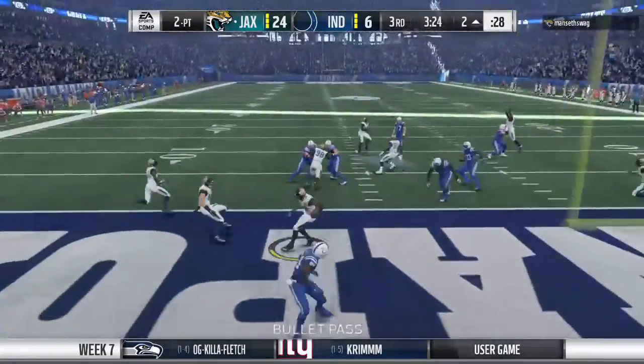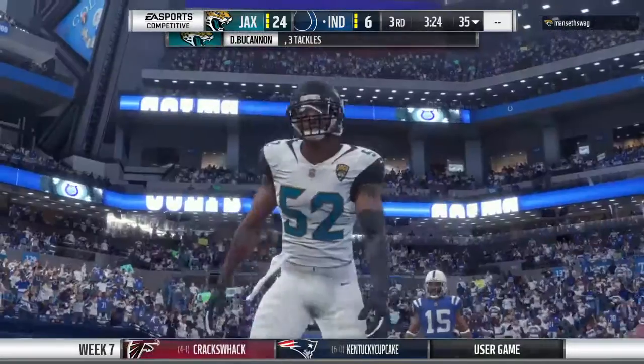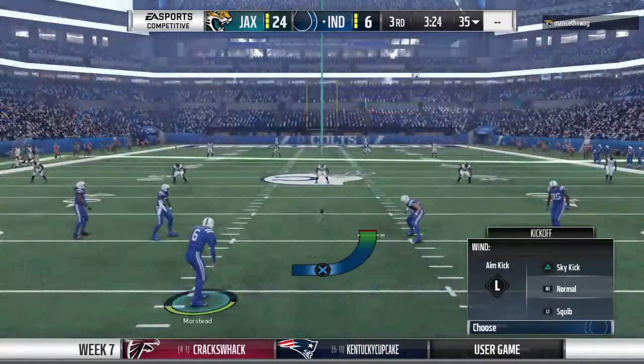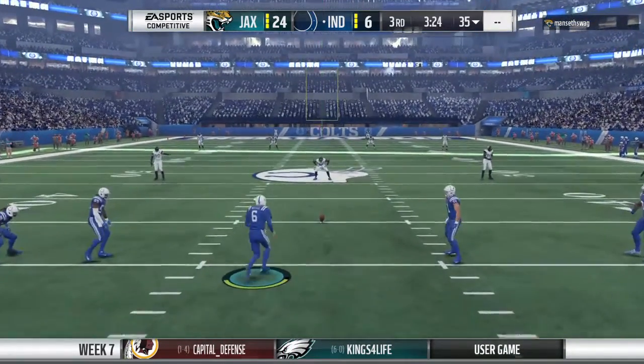And this is going to be intercepted. Picked off by Dayon Buchanan. And nothing there on the return. They've got the football, but they'll have to start this drive at their own 4-yard line. Morstead, the punter, out to kick it off.